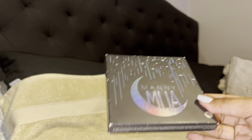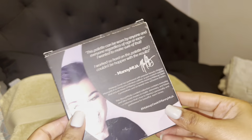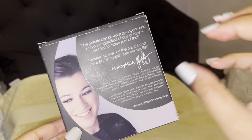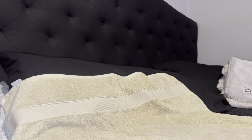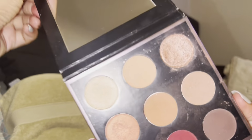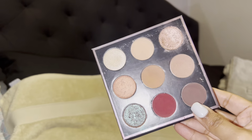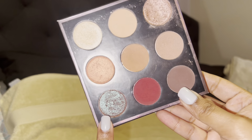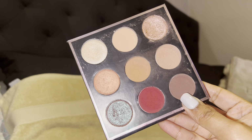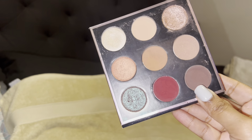Honestly, this is one of the best collabs I have outside of my Jackie Aina palette. I still kept the box because that's how I was. I just kind of kept the boxes of certain collabs. But this is the palette, and honestly, one of the most beautiful palettes ever. It was one of the very first palettes I've ever seen with this particular shade. We all know this is kind of like a spinoff of MAC's Blue Brown Pigment, but this was one of the first palettes that actually had this in here.